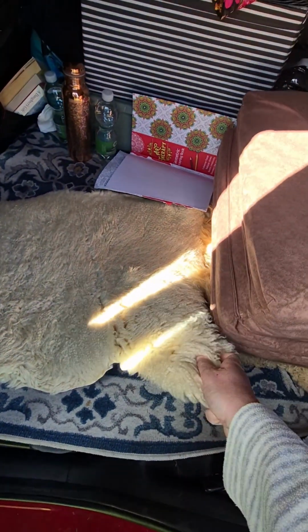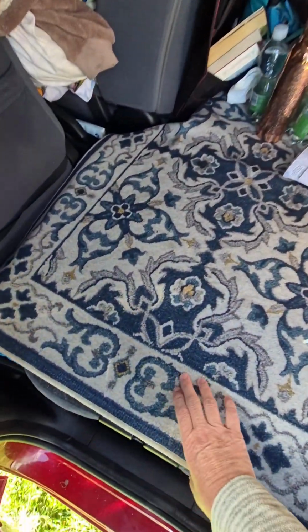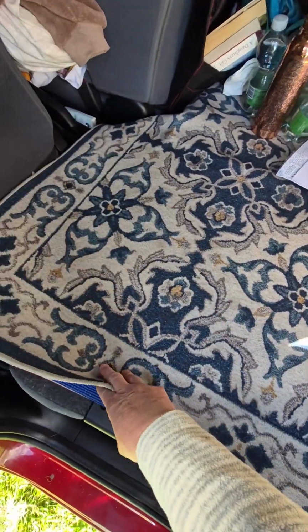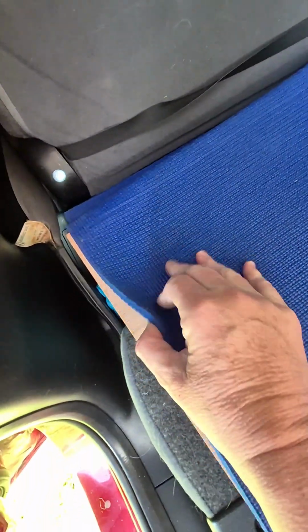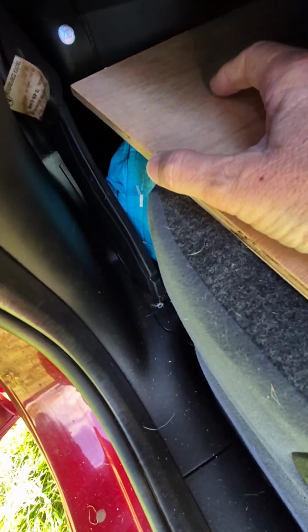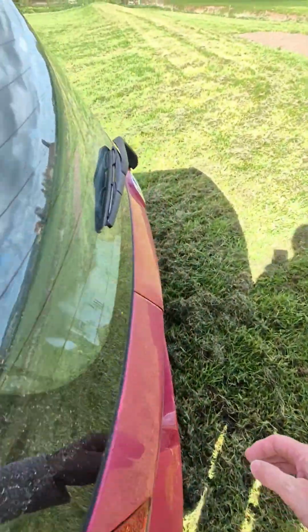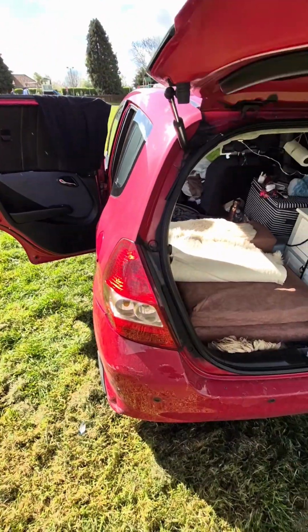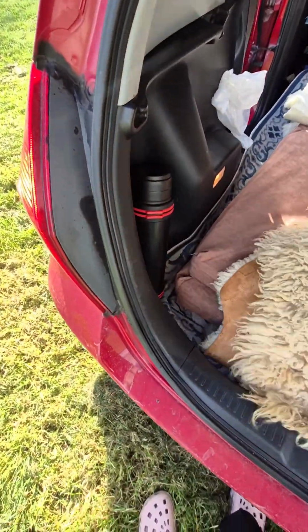I've got these two sheepskin rugs, which have been a godsend for the warmth. I've just got a living room rug, which I have spare, and a yoga mat, which I've tucked under, so it's actually slid down, but I pushed it up to bridge this gap here where the seats go. There's just a spare bag there, and I'm going to try and open this back, probably get blown away. It's not so bad. Yeah, so there's the other sheepskin sheet rug.